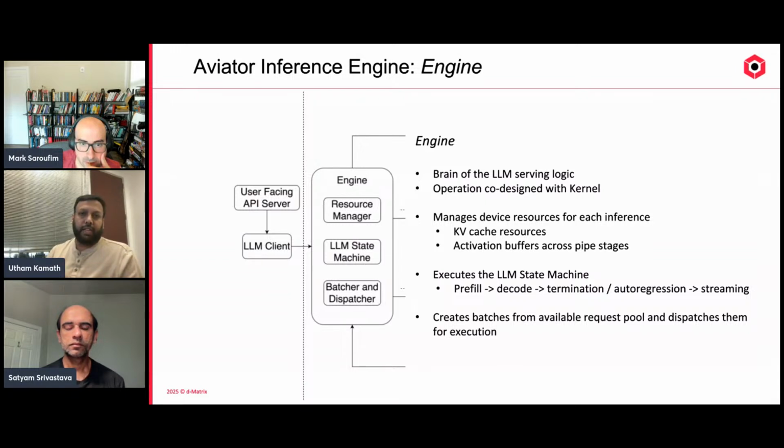And as we're doing this, the engine is managing critical resources on the device. So KV cache resources, or to support pipeline parallelism, activation buffers for communication between pipe stages. And it is also the one that is executing the overarching LLM state machine. For example, which request is in prefill versus decode, whether a request needs to terminate or continue with autoregression, and also providing streaming back to the user. So this is the high level of what the engine accomplishes.